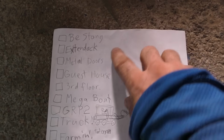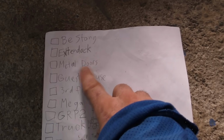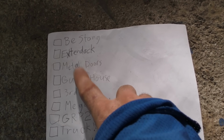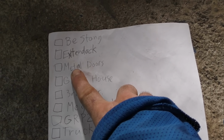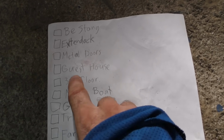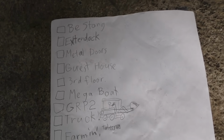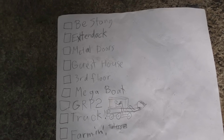Okay, be strong, extendo dock, metal doors. My 5-year-old thinks I need to build metal doors because I have wood doors right now and they will eventually rot. And she's like, you should make some stainless steel doors. So I haven't started that, but it's on my list. Guest house. That's what I was working on this morning, just making Styrocrete bricks. All right, let's go look at it.